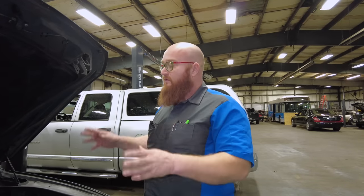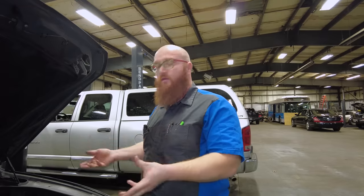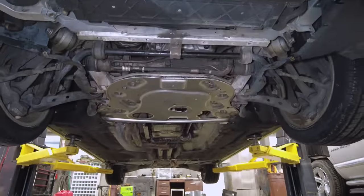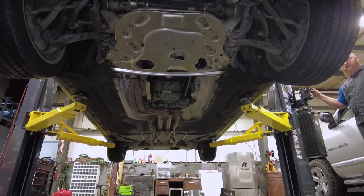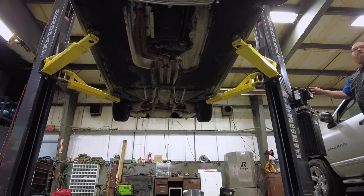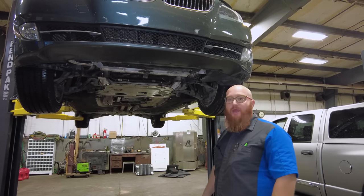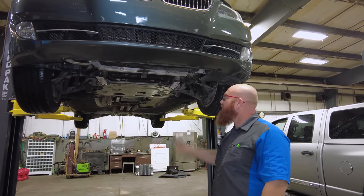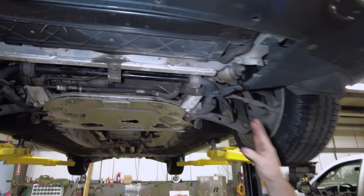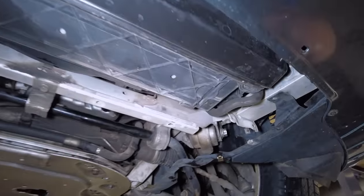Let's go ahead and lift this thing up in the air and take a look at what we found. Where did the coolant come out of? So we got it up in the air. We pulled off all these little fiber panels and everything that are on the bottom. We started looking around. We looked at the water pump area. We looked at the reservoir, the radiator area. And it was all dry over in this area.